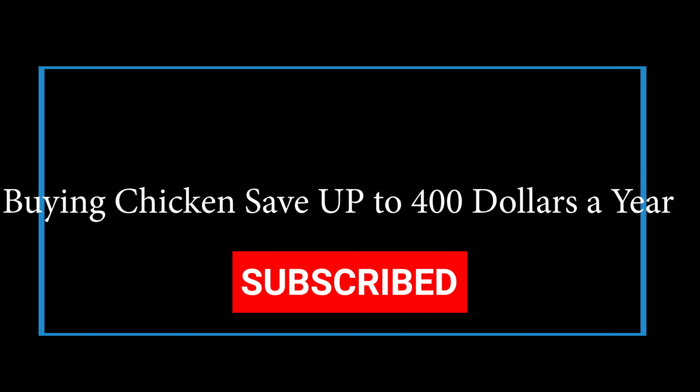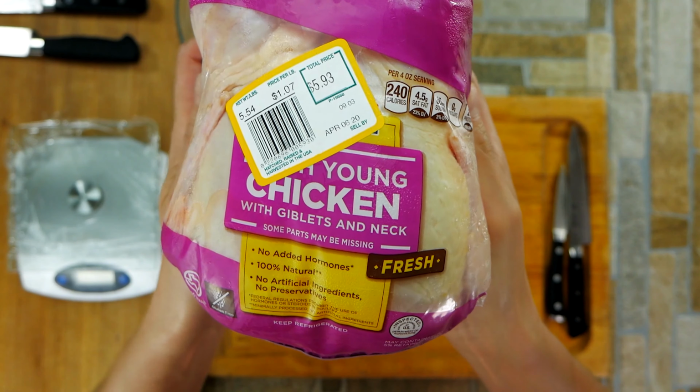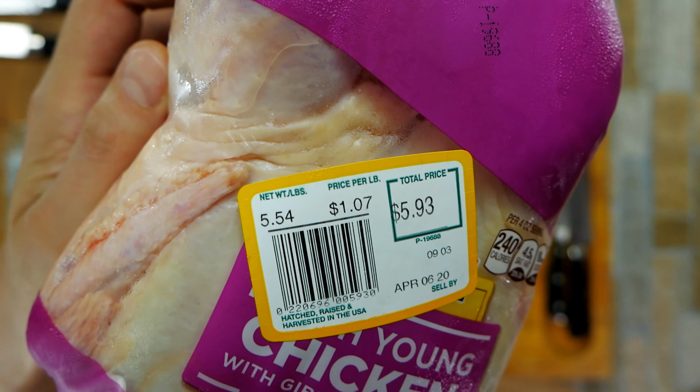Today we are going to be looking into chicken and how to start saving some serious money by taking some of the work back into our own hands. So what we're going to check out first is how much money we are really spending at the grocery store.